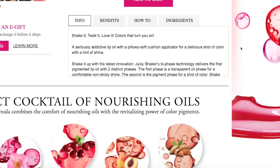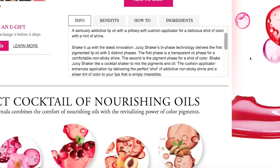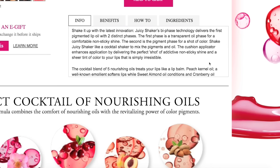Shake it, twist it, love it. Colors that turn you on. Oh my God. A seriously addictive lip oil with a pillowy soft cushion applicator for a delicious shot of color. Say delicious shot. Try it. It's hard. For a delicious shot of color with a hint of shine. Shake it up with the latest innovation.